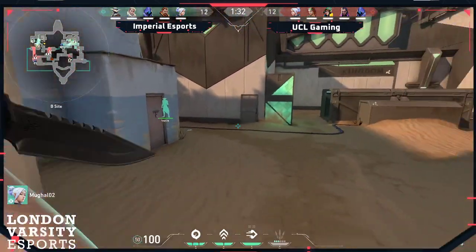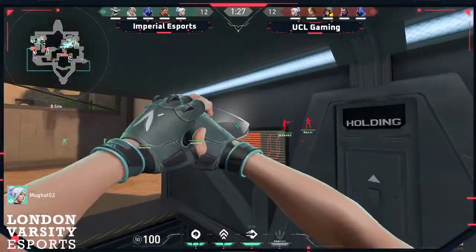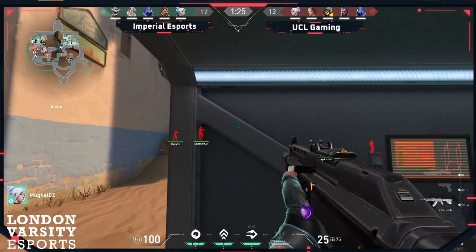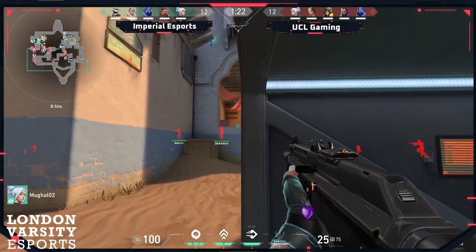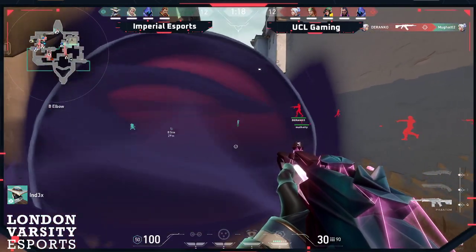Wasi blinding people on site. His location was briefly revealed. They're going to know it's a B push. But Imperial playing it safe. Imperial playing it safe. UCL leaving all their options open. The bomb is back in mid. I mean, they can play it safe. Wasi picks up a 0 point.